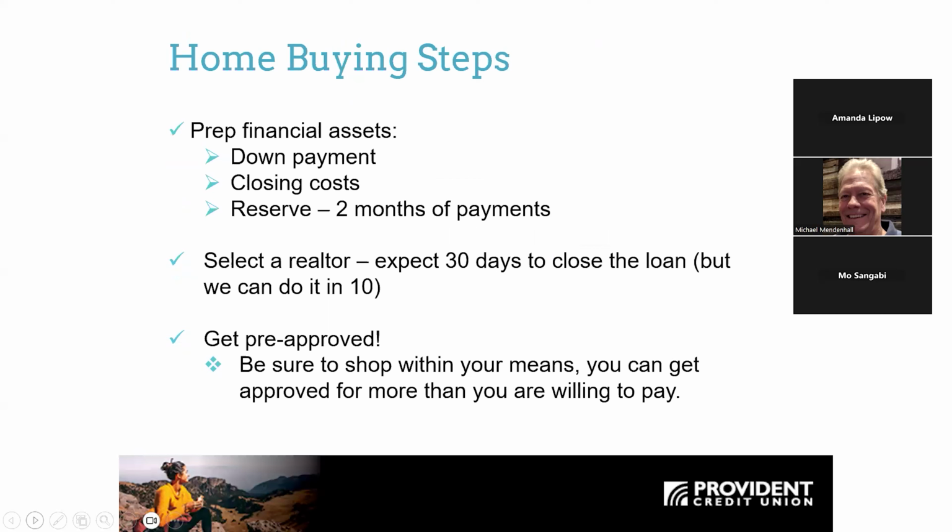So preparing you for the financials, basically there are three parts to your assets. We need money for the down payment. You also need to have some money for the closing costs. And then we also need to have some reserves. Now the reserve says 2 months here, but this can change depending on the loan amount. If the loan amount is over $1 million, then it's going to require basically 9 months of reserves.